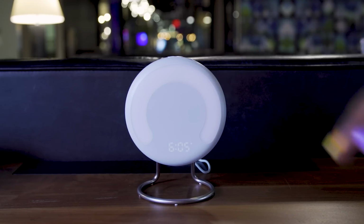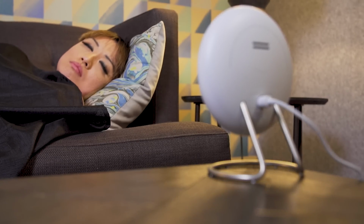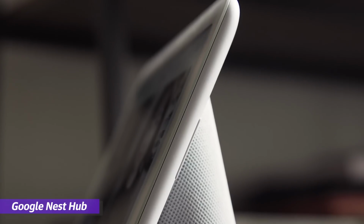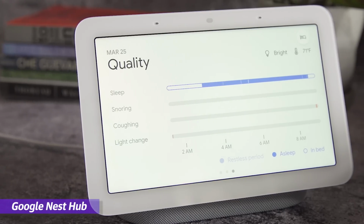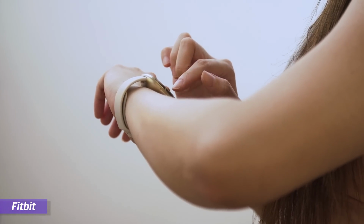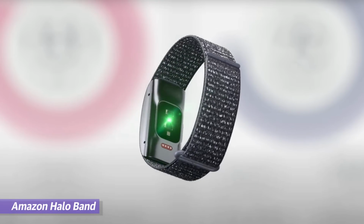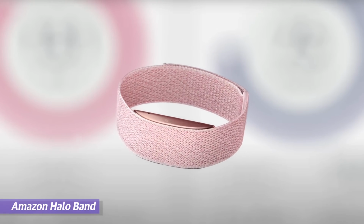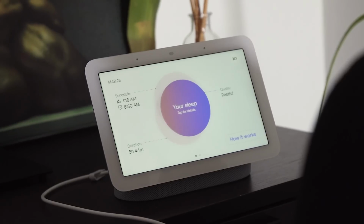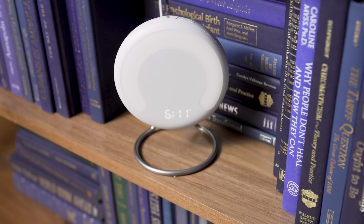Of course, the Halo Rise is not the first sleep tracker. It's not even the first motion sensing bedside sleep tracker. I believe that might actually be Google's Nest Hub smart display. There's also things you wear on your body or bed sensors, but not only do I absolutely hate wearing any gadget to bed, I also find the idea of installing a bed sensor or mattress a little too cumbersome. And between the two bedside sleep trackers, Google's version actually has a screen, so it just feels a little more disruptive, whereas Amazon's is fairly analog and therefore also quite elegant.